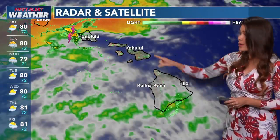For the rest of us on the eastern end of the state, we're not going to see a whole lot. It's going to be fairly dry there. So the concern the next couple of days will be towards the west.